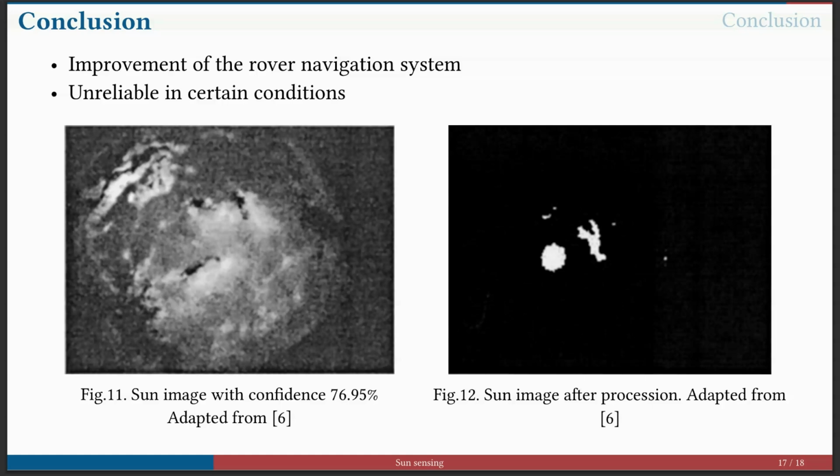It also provides an example that we can firstly eliminate every non-circular object, and secondly, all objects that are too small. Here, based on these criteria, all non-sun objects were eliminated. Also, the polarization concept cannot be used on celestial bodies without an atmosphere, because then there would be no scattering of the light.